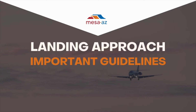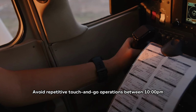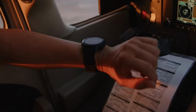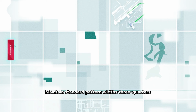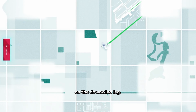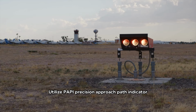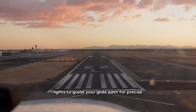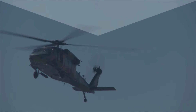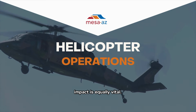As you approach for landing, here are some important guidelines to keep in mind. Avoid repetitive touch and go operations between 10 p.m. and 5:30 a.m. local time. Maintain standard pattern widths, 3/4 statute mile to 1 mile past the end of the runway on the downwind leg. Utilize PAPI, Precision Approach Path Indicator, lights to guide your glide path for a precise 4-degree glide path to the runway aiming points.